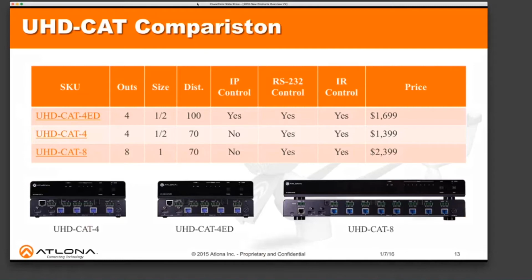The first is the UHD Cat4, which is 1 HDMI in with 4 HD-based outputs with performance at 70 meters or 230 feet. Then there's the UHD Cat4ED, ED standing for extended distance. This supports performance at 100 meters or 328 feet. And then the UHD Cat8, which is 1 in 8 output, and it supports performance at 70 meters or 230 feet. You see the price points listed there as well in the table.